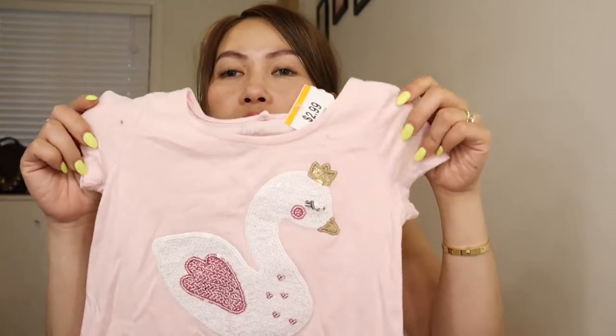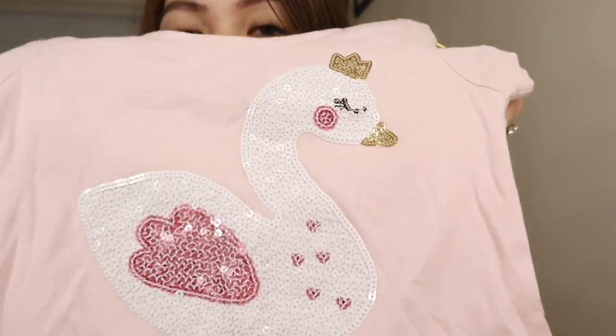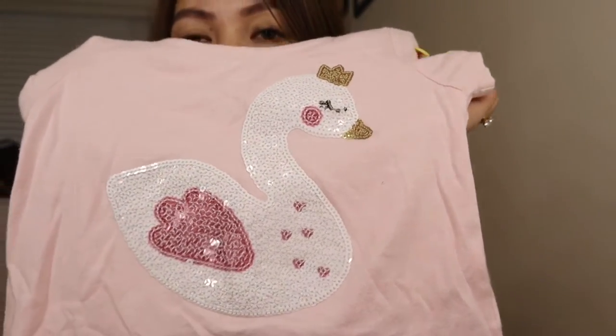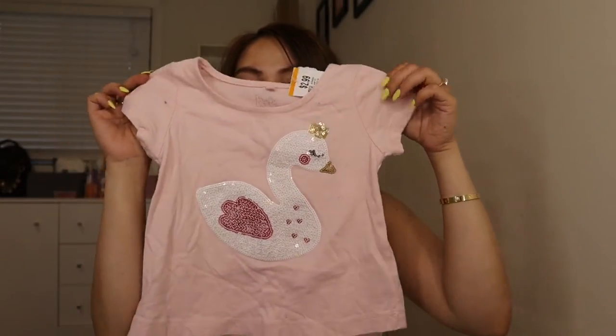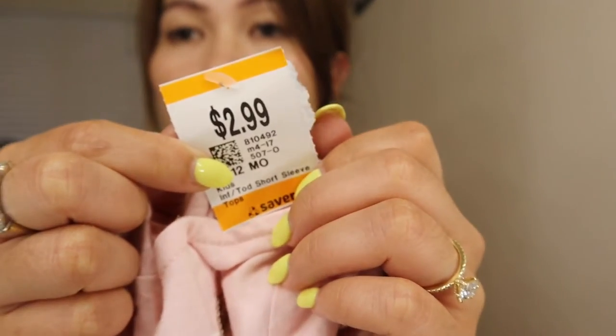So the next one that I got, guys, is this very cute, I think it's peach or pink top, guys, with a swan on the front. That's so cute. We got this one for $2.99. Yes, see guys, it's one after swan, guys. It's two. Swan.